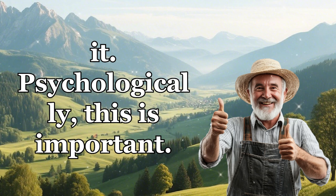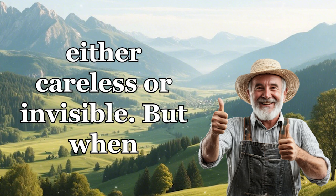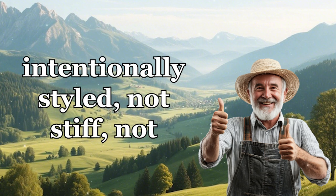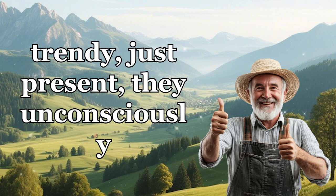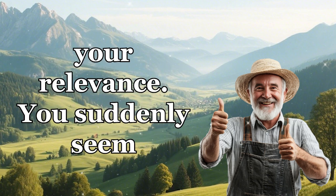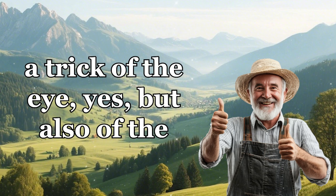Psychologically, this is important. After 60, people often assume men become either careless or invisible. But when someone sees you with a haircut that's intentionally styled, not stiff, not trendy, just present, they unconsciously reassess your age, your energy, even your relevance. You suddenly seem sharper, more engaged, more aware. It's a trick of the eye, yes, but also of the brain.